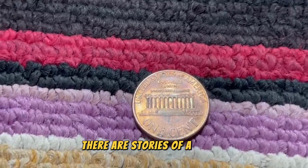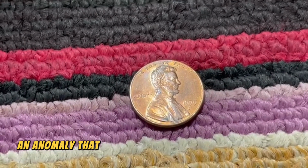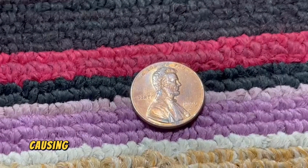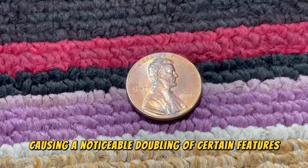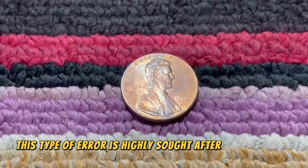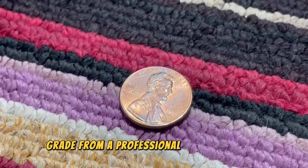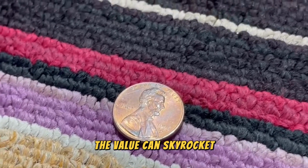There are stories of a 1995 D penny possessing a rare double die error, an anomaly that happens when the coin is struck twice, causing a noticeable doubling of certain features, like the date or inscriptions. This type of error is highly sought after by collectors, and when combined with a perfect or near-perfect grade from a professional grading service, the value can skyrocket.